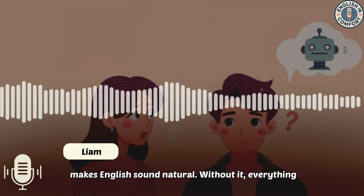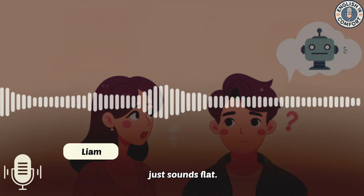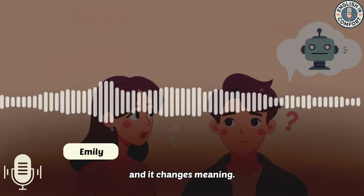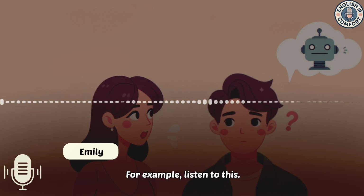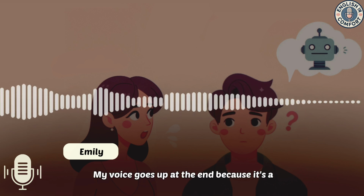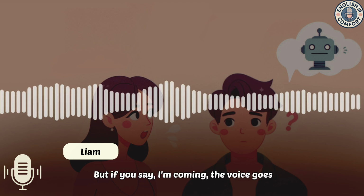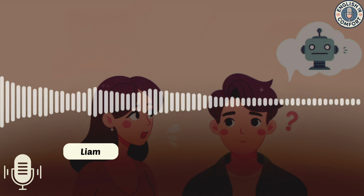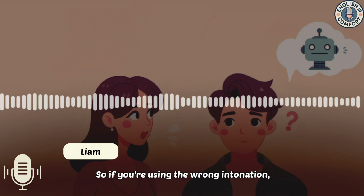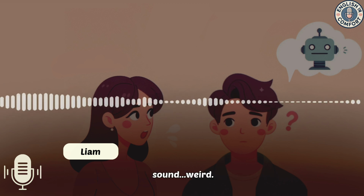This is what makes English sound natural. Without it, everything just sounds flat. Intonation is how your voice moves up and down, and it changes meaning. For example, listen to this. Are you coming? My voice goes up at the end because it's a question. Are you coming? But if you say, I'm coming, the voice goes down at the end. That makes it a statement. So if you're using the wrong intonation, people might get confused or just think you sound weird.